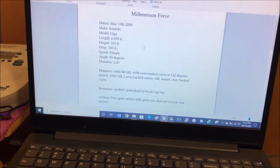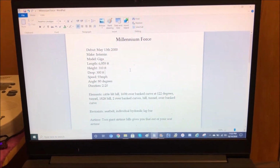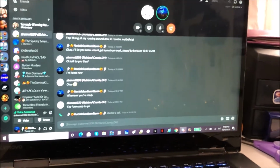And the duration is at 2 minutes and 20 seconds. It's a 2-minute 20-second ride. It's not bad. It's not too terribly long, and it's not too terribly short. In some cases, it feels longer, and in some cases, it feels shorter. But really, it's 2 minutes.